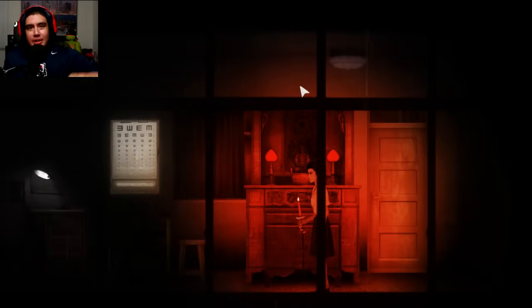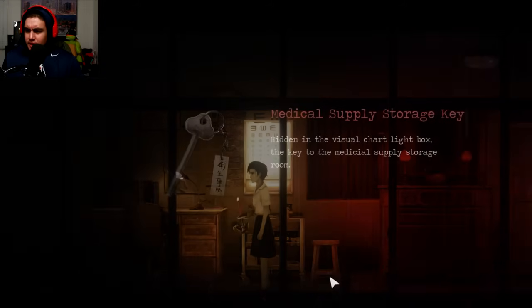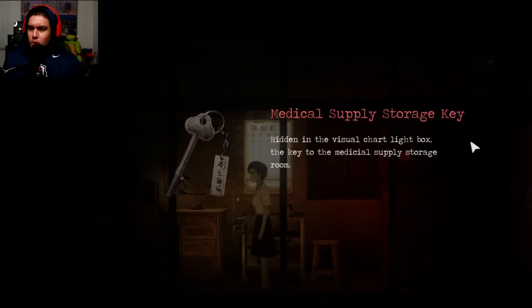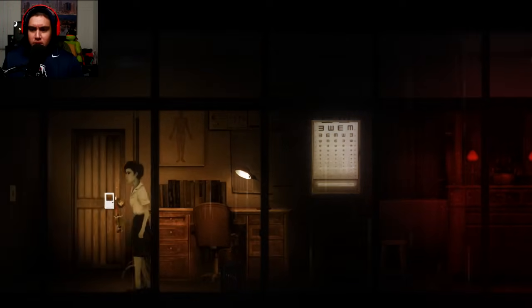If you guys kept up with the last episode, then you know what's going on. We are in this room. We got this key. It's right here. It's called the Medical Supply Storage Key, hidden in the visual chart light box. The key to the Medical Supply Storage Room. Yeah. So we are going to go over there right now. We're going to unlock some things. We're going to do some things.